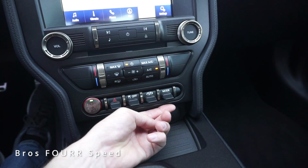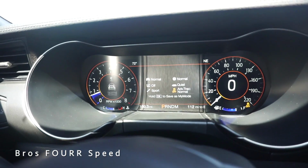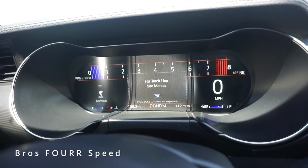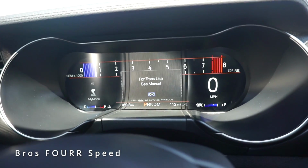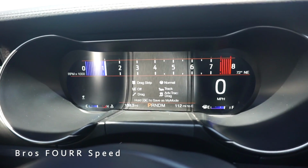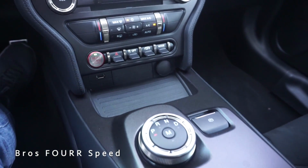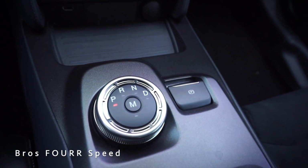And then right here is your driving mode. You can toggle this up and down. So we're in the normal mode, the My mode, which is a customizable one. And then for track use, we have a very cool looking tachometer. Goes all the way across. You can see different items in the center of the screen as well. And then below that is a little bit of storage, and then we get to the electronic parking brake as well as the gear selector.